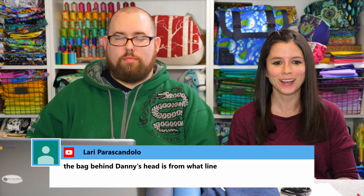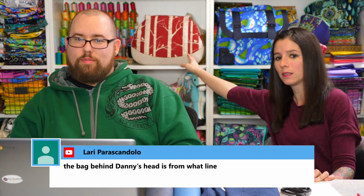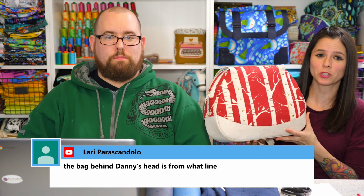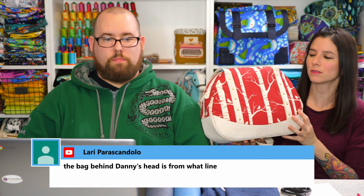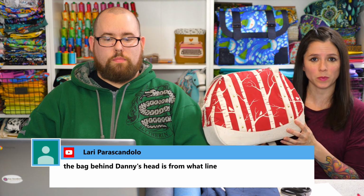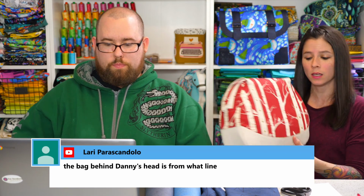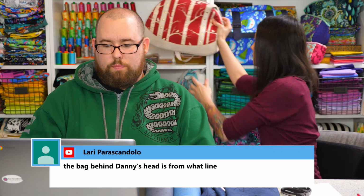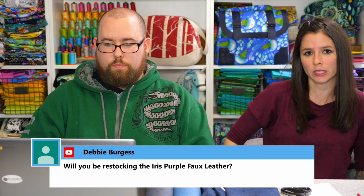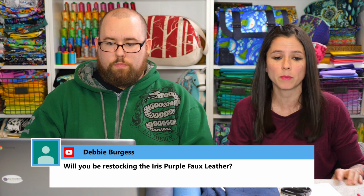Hopefully that makes sense. The bag behind Danny's head is from what line? I think you're probably talking about the red one. It's a Renegade bag. It's individual. Unfortunately, I purchased this fabric more than a few years ago from a business in Australia called Ink and Spindle, and they make hand-printed fabrics. I don't think they still offer this particular one, but they have a lot of other lovely designs on there. That particular fabric is printed on canvas. I'm not sure if all of their designs are printed on canvas, but they might be.